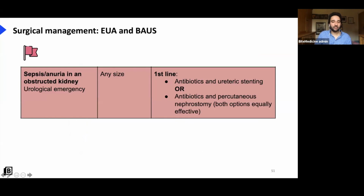And the reason we had to know those two procedures is because we need to know how to manage patients with sepsis and an obstructed kidney, or patients essentially with anuria, so their kidneys are no longer producing urine because of the extent of this obstruction. These are urological emergencies. So any patient with sepsis specifically, in the context of a renal stone or ureteric stone, you need to discuss with urology urgently. I feel like I've said that so many times, but it's really just hammering that point home.